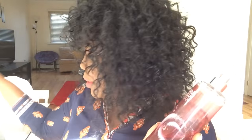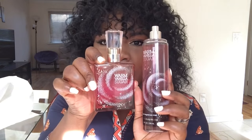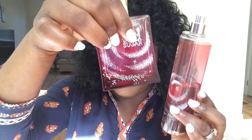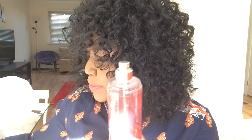To tell you how much I love the smell, this is from Bath & Body Works. And also this, of course, is also from Bath & Body Works. To tell you how much I love this body mist, I got the perfume, because usually the perfume lasts longer than the body mist. So I have this, this is almost done. And as you can see, the perfume is pretty much done. I don't really have much left in there. But yeah, I love that.